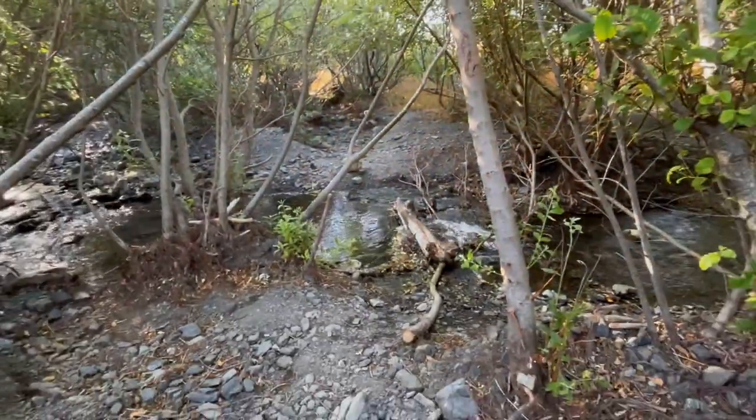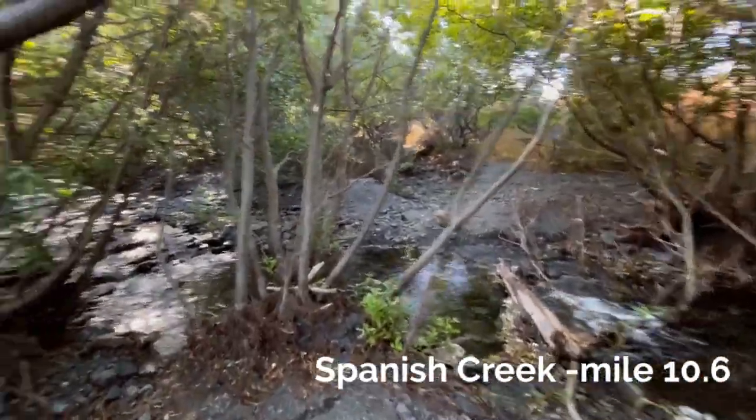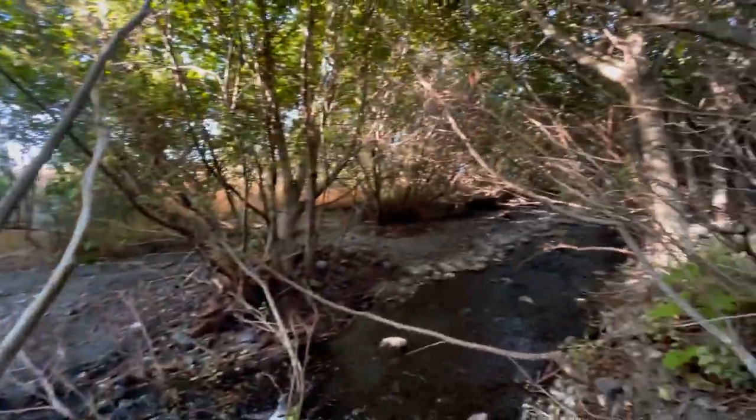Creek. All right, we arrived at Spanish Creek here. It's a beautiful little spot, about 10 miles into the Lost Coast Trail.